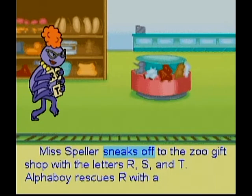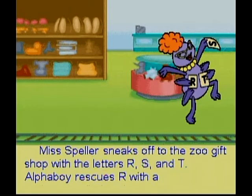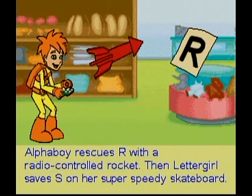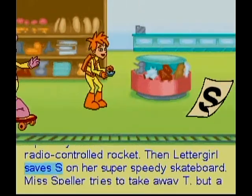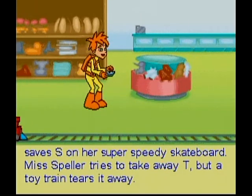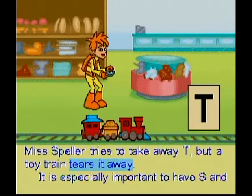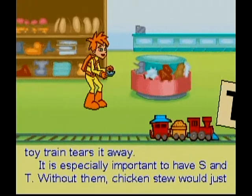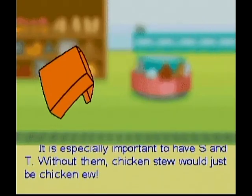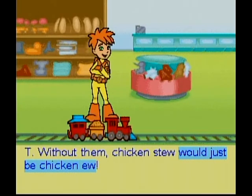Miss Speller sneaks off to the zoo gift shop with the letters R, S, and T. Alpha Boy rescues R with a radio-controlled rocket. Then Letter Girl saves S on her super speedy skateboard. Miss Speller tries to take away T, but a toy train tears it away. It is especially important to have S and T. Without them, chicken stew would just be chicken... ew.